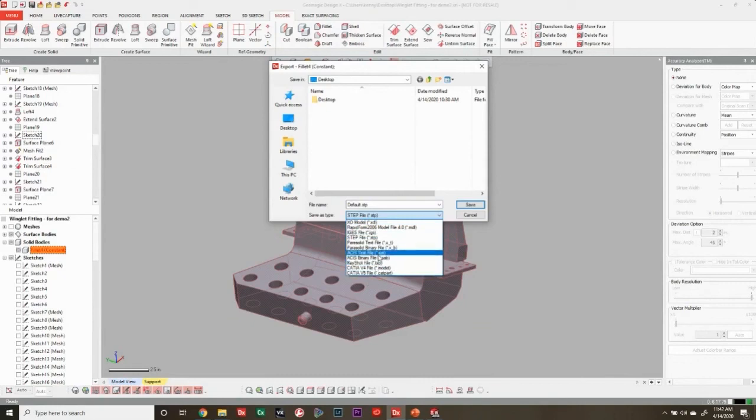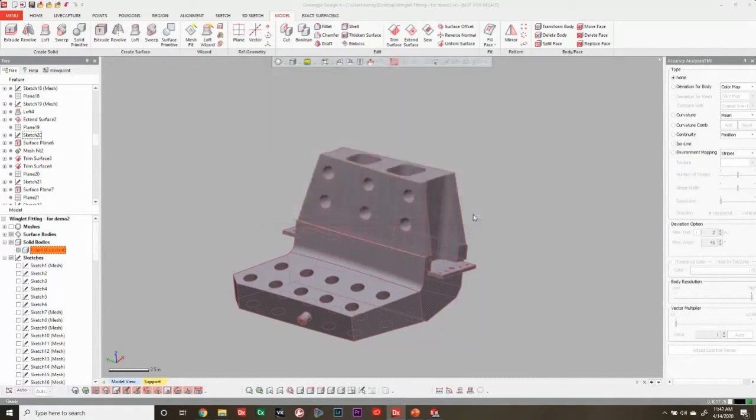You can go to a KeyShot model if you want to do renderings. So those are a bunch of different options. Main ones we're doing are IGES, STEP, Parasolid, and then CATIA. So we can export any of those files which you should be able to open on your end in another software. All right. And then for import options, we've got a bunch as well.